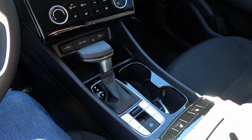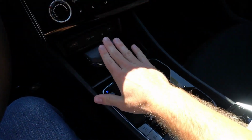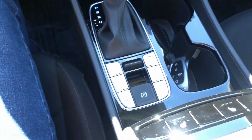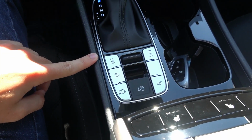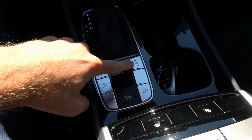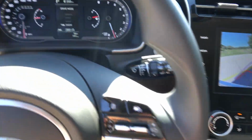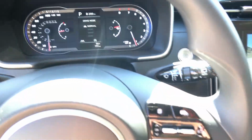Here's your center console layout, which is a little bit different, again, depending on the trim you get. You do have your physical shifter, which I think is a big plus to some people. They'd rather have the kind of the lower console design with the physical shifter. Behind the shifter, depending on if you get all-wheel drive or not, you will have your center differential lock, which splits power 50-50 front and rear, hill descent control, auto hold, electronic parking brake, stop start off button, can access your backup camera if you need to view it for any reason, as well as your drive mode select. So in this vehicle, we have the snow, smart, sport, and normal drive modes.